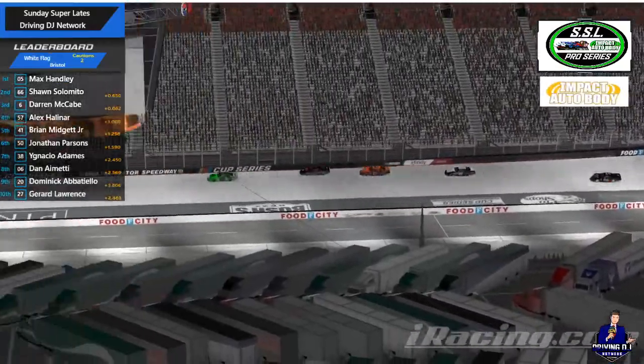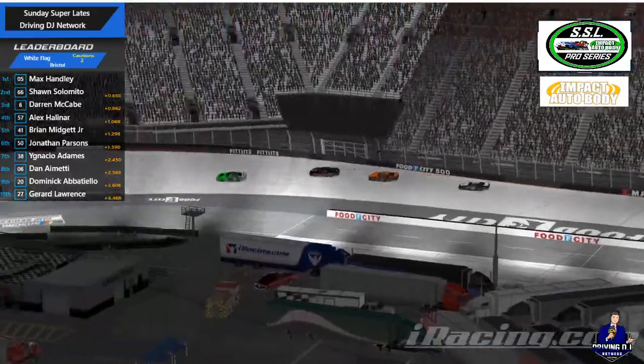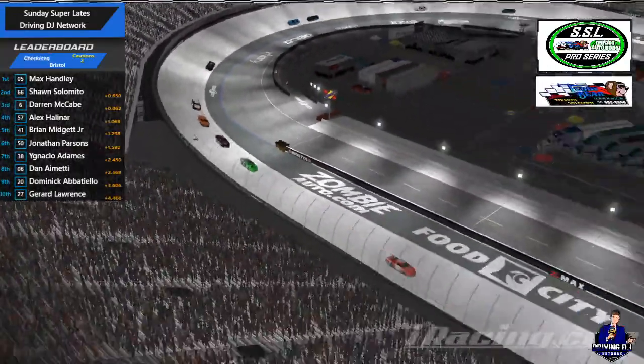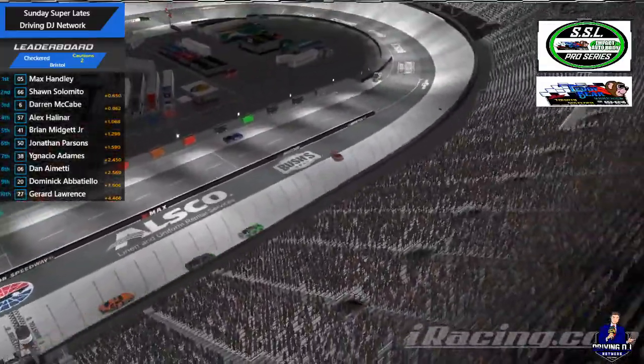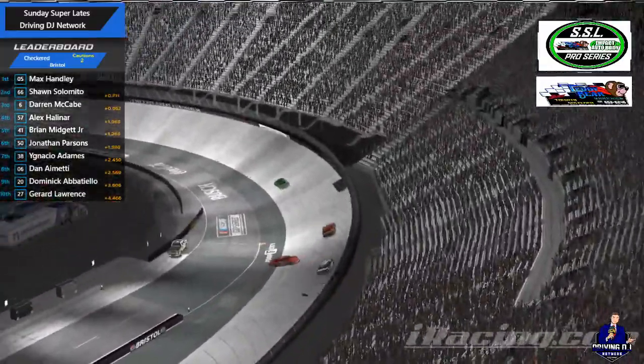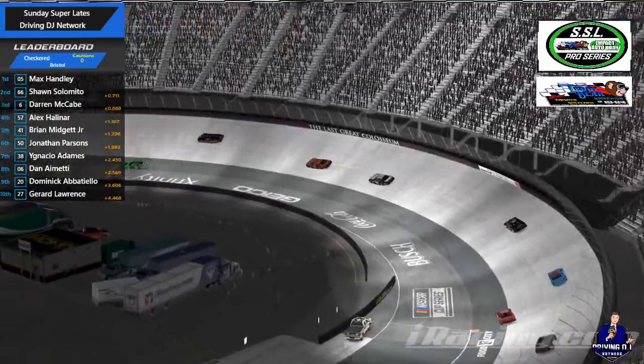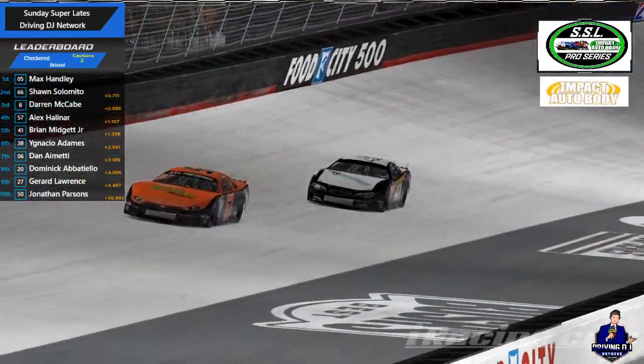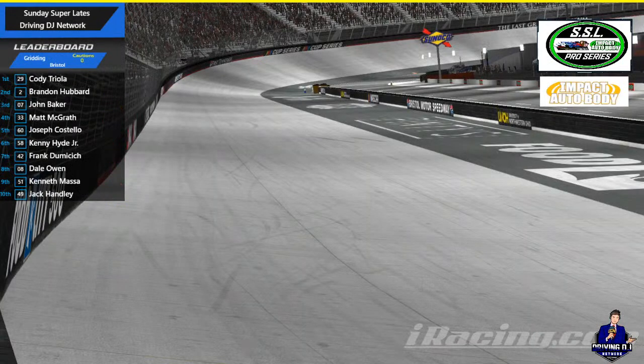Salamito, McCabe holding on strong to third. Eleanor looking, keeping the pressure on. Max Hanley, though, is going to take this one away. Salamito, McCabe, Halinar, and Brian Midget Jr. going to be your top 5. Back it down. Two cautions in this one.